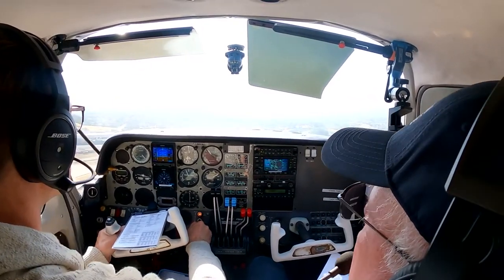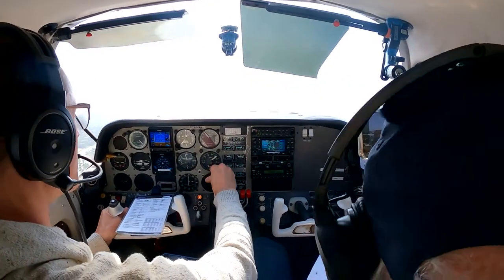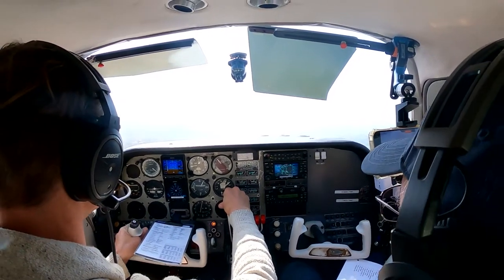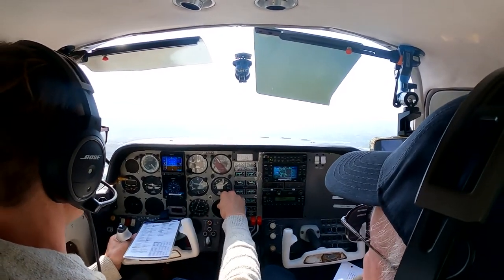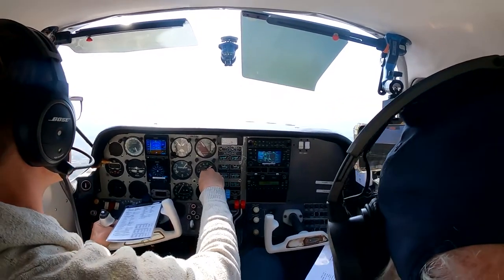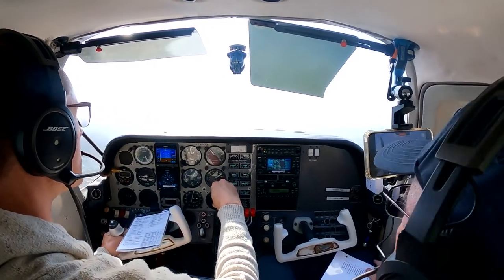6 November, number 2, follow Cherokee, 1 mile final, runway 27 left, clear touch and go. Clear touch and go, 27 left, 46 November, number 2. There we go. Gear is up, awesome. Okay. We are 500 above, so we're gonna pull down.